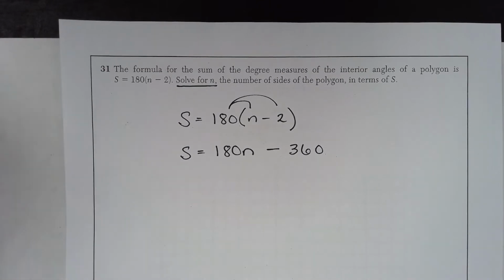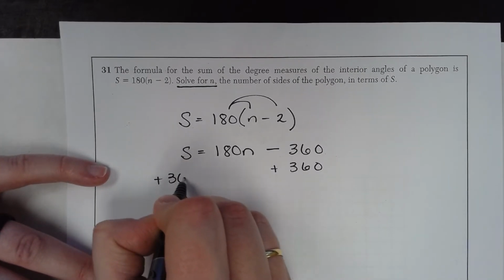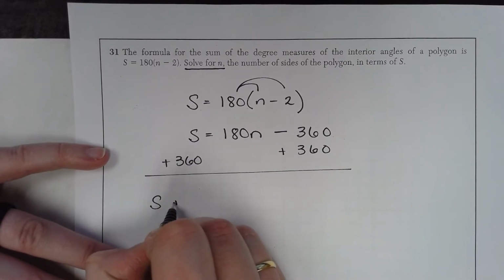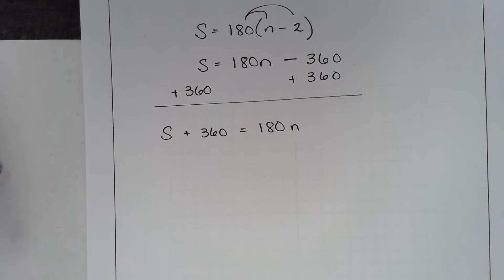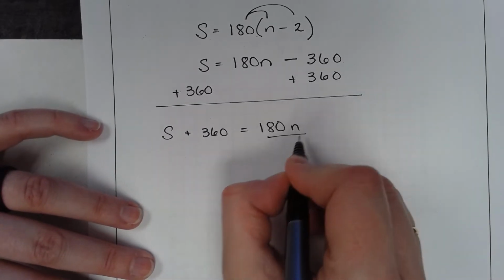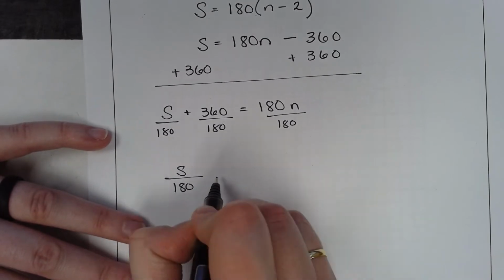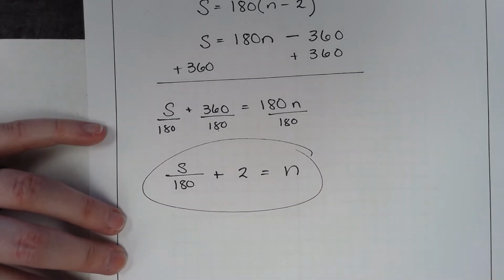Okay, now just solve. You want N by itself. I have a minus 360, so I'll add 360. Now, this is S plus 360. They're not like terms. I can't actually put them together. All I can say is that S plus 360 equals 180N. It's the best I can do. Now, I still want to get N by itself. Right now I have 180N. I just want N. Divide by 180. So everything gets divided by 180. S divided by 180 plus 360 divided by 180, which is 2, equals N. And you're done.